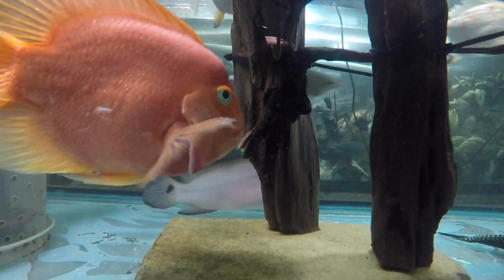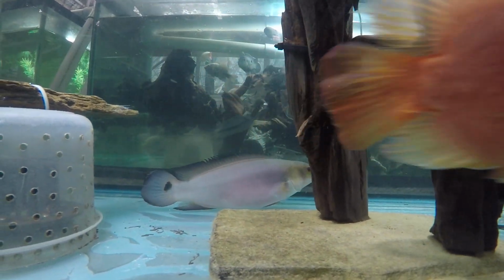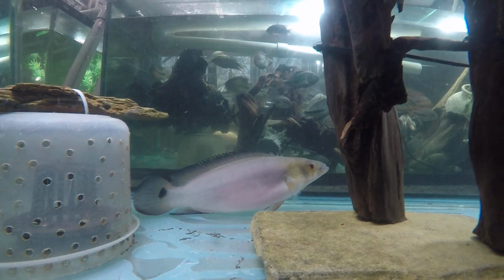If you can let me know what kind of pike cichlid this is, I'd appreciate it. I have no idea about them.